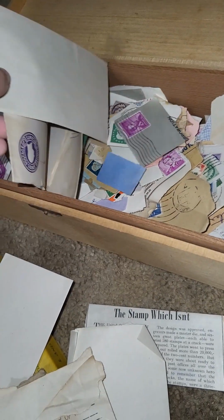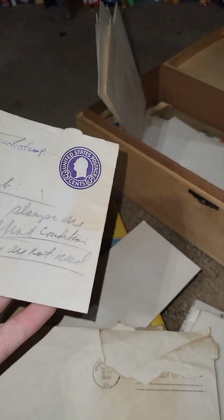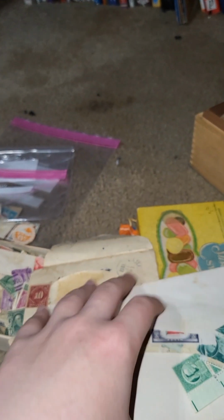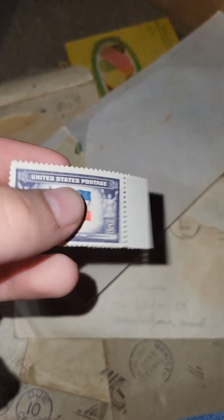There's a lot of interesting stuff in here. Oh my god, I just found a really long one. Huh, what the hell is that? Ooh! Wait, that looks so interesting right there. I'm gonna scan this one really quick and show you what it says. Then I'm probably just gonna end the video there for now.